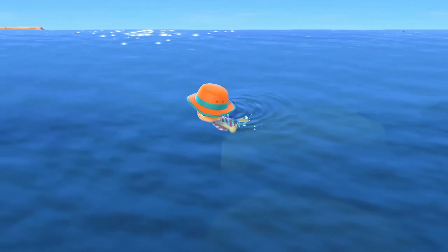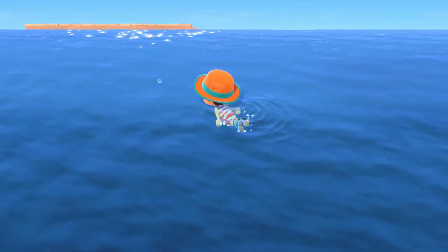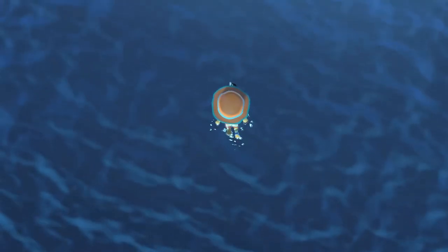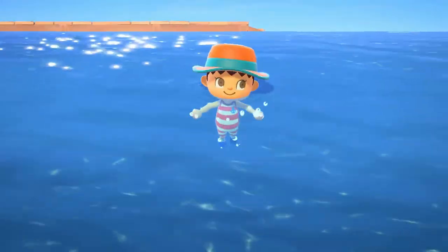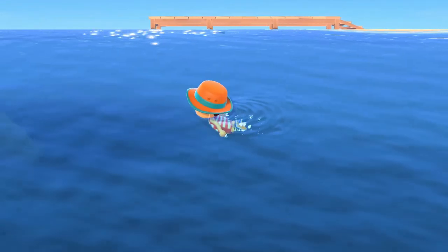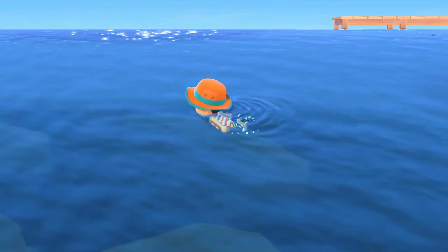Back swimming. And dive. More acorn barnacles. I feel like barnacles probably aren't worth a lot of money. I feel like they're more of a nuisance item. But again, I'm not being picky. I'll take it. Money is money.